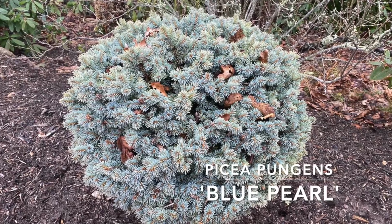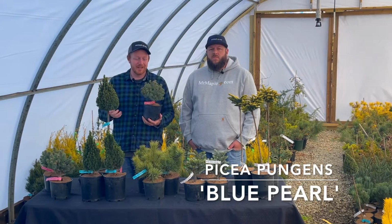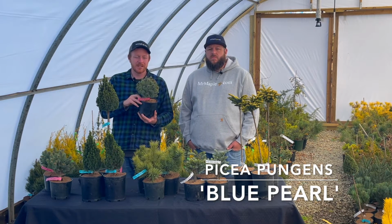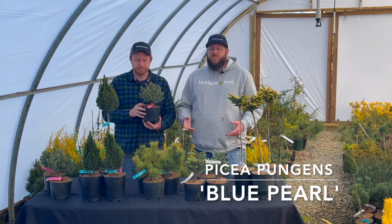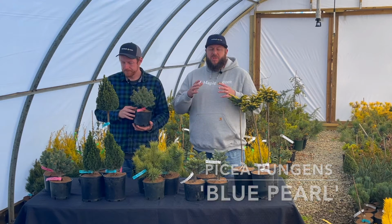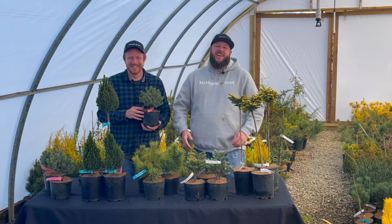And this is one of those plants that just is so awesome. Any collector's got to have it. It's one that fits in containers excellently and also fits in those small places in the gardens where you want to add some extra color and also have an evergreen. Yeah, you've heard me say this before, but I love when a plant has a good name, and Blue Pearl fits this perfectly for that compact, dense habit.